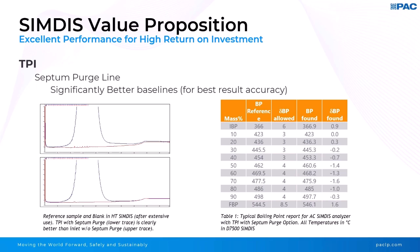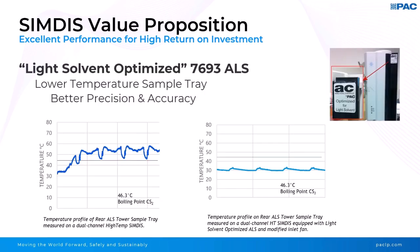Apart from that, we have this light solvent optimized ALS. You can see the temperature profile of the ALS tower sample tray. It can easily go above 50 degrees Celsius during the analysis. For your information, the boiling point of CS2 is 46.3 degrees Celsius. If this is a diluted sample with CS2 solvent, when you place the vial on a tray that is higher than 50 degrees Celsius, it might lead to losses of your sample, especially the light ends components. With this light solvent optimized feature, with a modified inlet fan that is hidden in the GC, it can help to lower the temperature of the sample tray so that it is lower than the boiling point of CS2. It can help to ensure sample integrity and reduce losses due to evaporation of the sample.